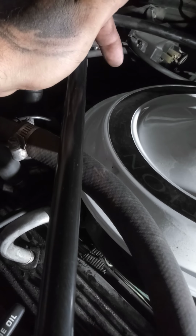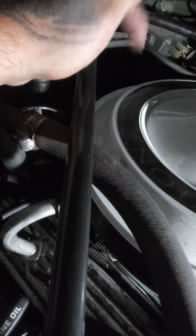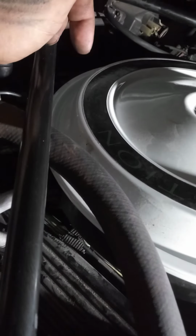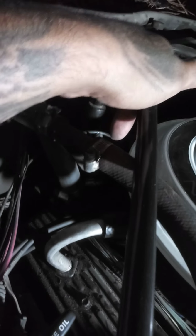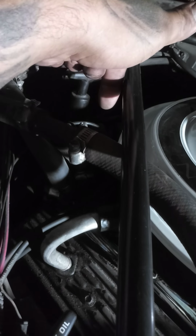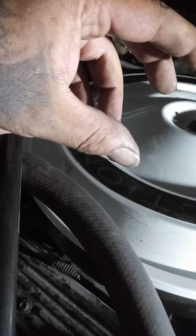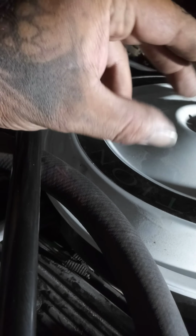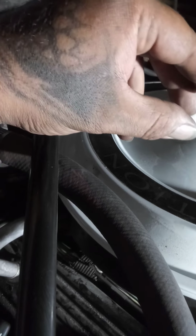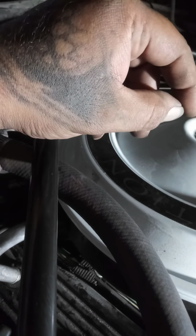And the way I did it was with some needle nose vice grips. That really helped me out a lot. This side, on the passenger side, is easy. So take that EGR valve off and push it. If you can push it, you can pump it real good. That means it's good.